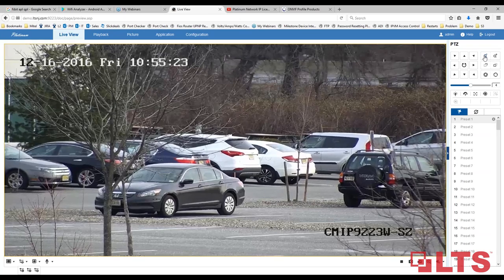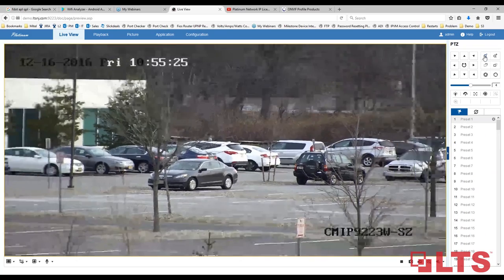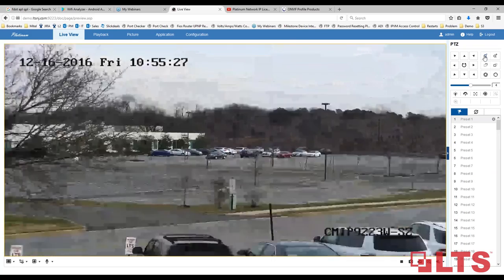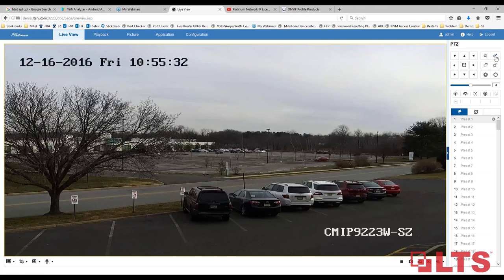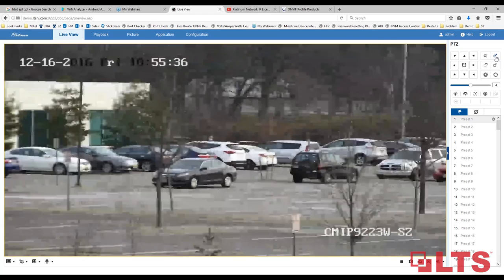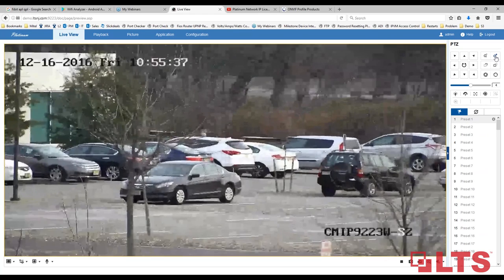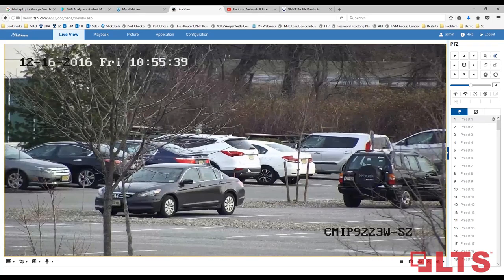But let's talk about the camera quality today, since we have it on demo. Unfortunately, New Jersey is very cloudy today, so I can't give you a very nice visual outside. But let's take a look at the powerful zoom lens. As you can see.